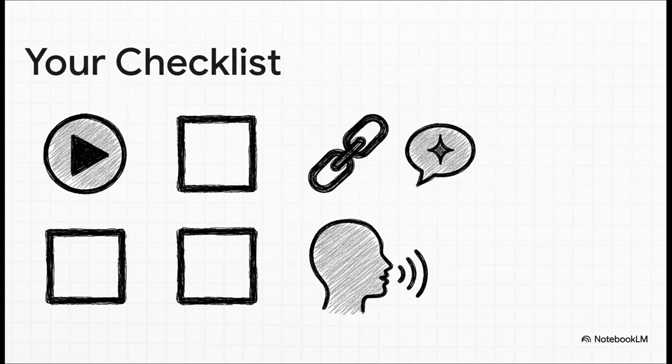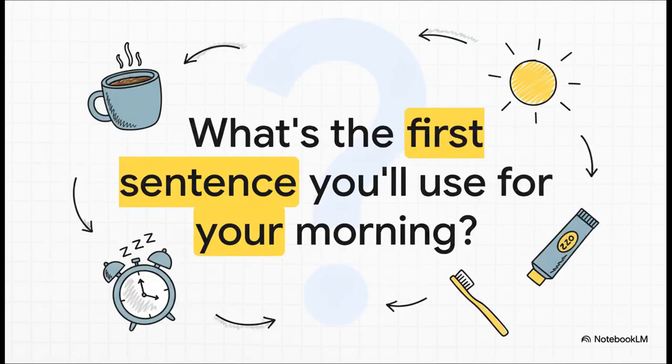And finally, the most important step. You've got to actually practice. Describe your own morning, even if you're just talking to yourself. So, I'm going to leave you with this one last question. Think about your own morning routine right now. What's the very first sentence you'll use to describe it? Is it going to be, I usually start my day with a cup of tea? Or maybe, I usually start my day by walking my dog. Just getting that first sentence ready is the absolute best way to begin.